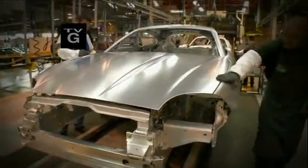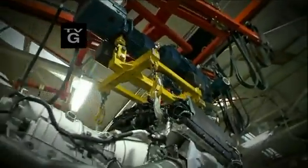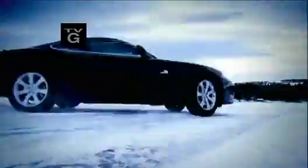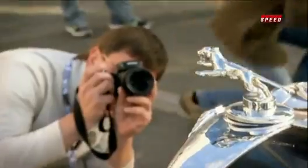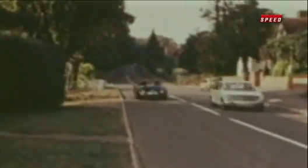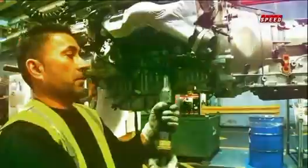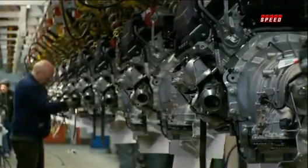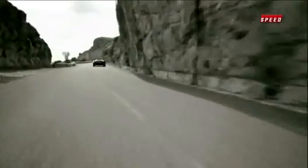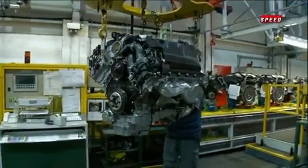The Jaguar XK chassis has been built, inspected, and fitted with a high-tech dashboard. What it needs now is power. Since the first XK hit the road, generations of powerful engines have helped establish the unique pedigree of Jaguar cars. The 5.0-liter V8 engines continue that tradition. They're not cheap cars, so when you're paying that amount of money, you expect performance, you expect quality, and that's what we deliver.